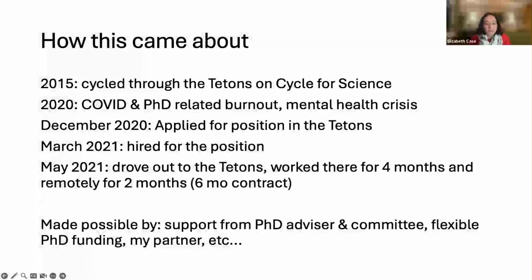It's been a dream of mine to work in the Tetons since 2015 when I cycled through there, and 2020 offered this as an opportunity. So I applied for a position in the Tetons, and the process happened quite quickly. I was offered the position in March and drove out there in May, where I spent 4 months working in Wyoming and then 2 months remotely. This was made possible by support from my PhD advisor and committee, who were very flexible about me taking time off from my PhD, and of course my funding and my partner.